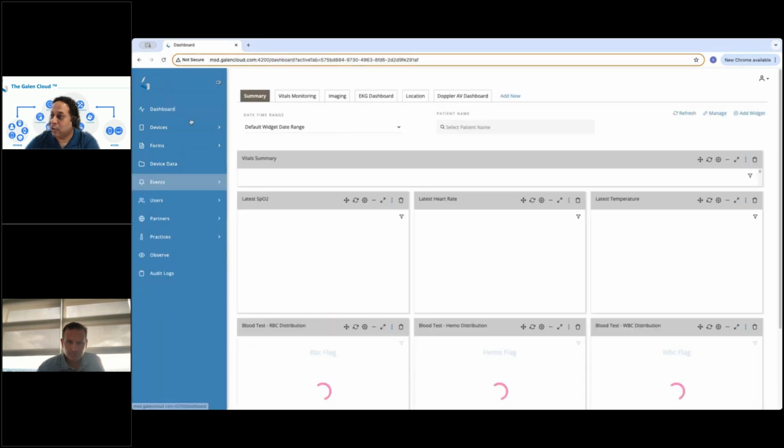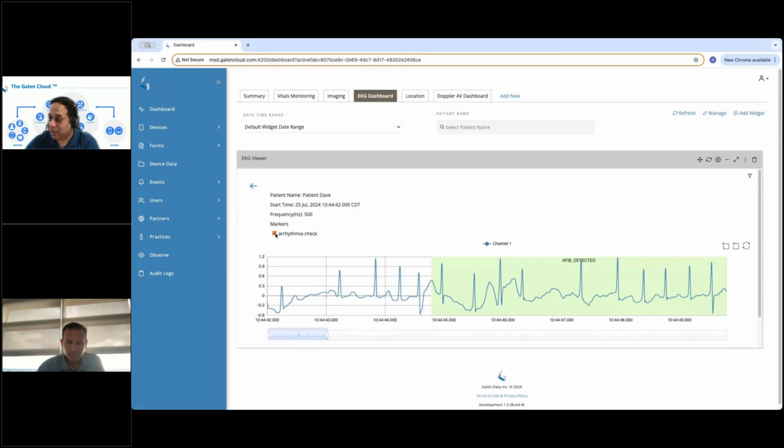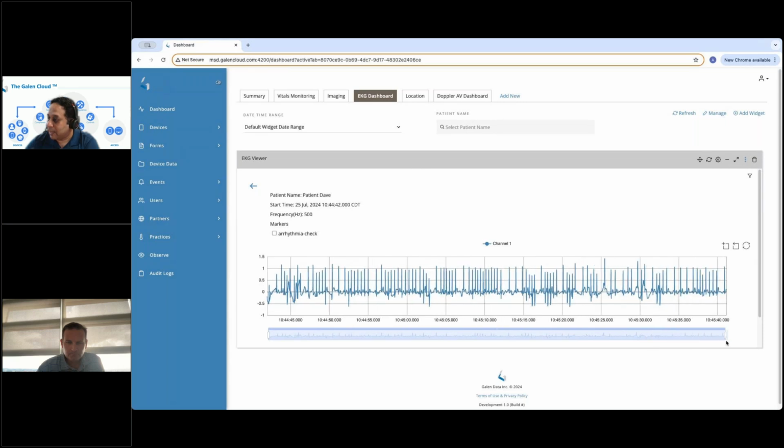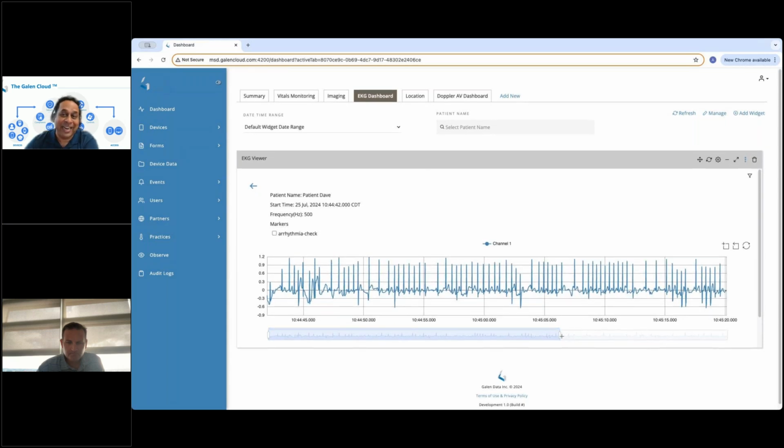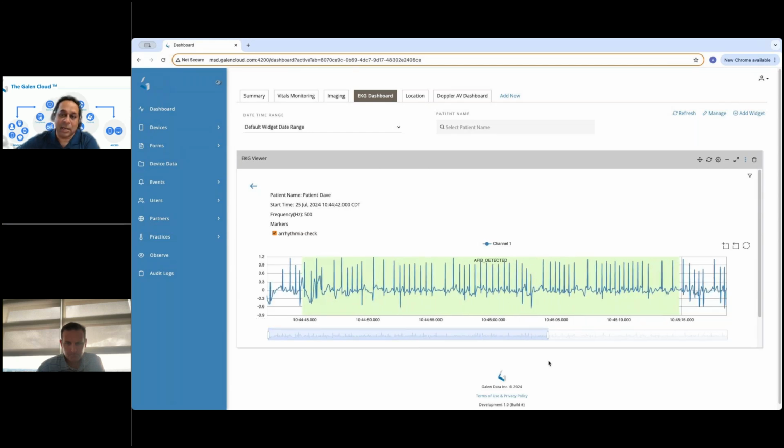So let's go look and see if the data showed up. I'm going to go back to the EKG dashboard. Okay, sorry, looking for my mouse. And you see now that I have the second signal that showed up here. I'm going to look at the chart, and here is the signal. Again, I'm going to take the arrhythmia check out, and you see the raw signal. If we didn't have the B-Secur algorithm, this is all you would see, the raw signal. But because of the B-Secur algorithms, it gave you additional information now. In this case, the arrhythmia detection: AFib detected on that particular section of that signal.